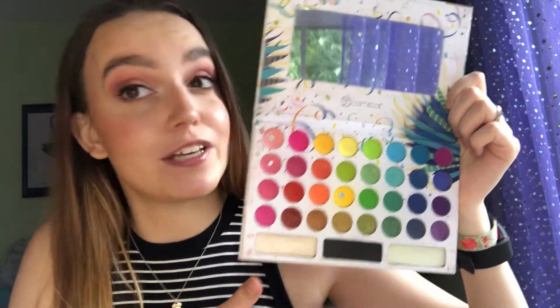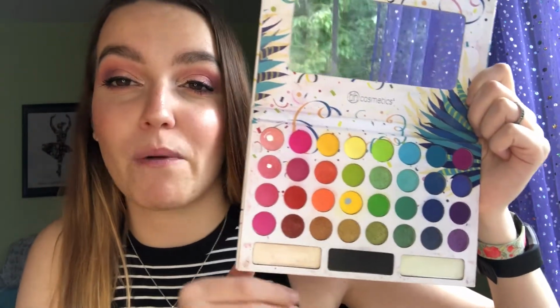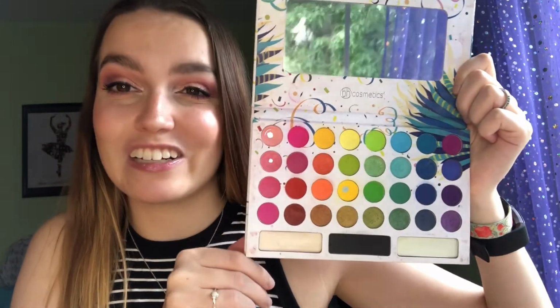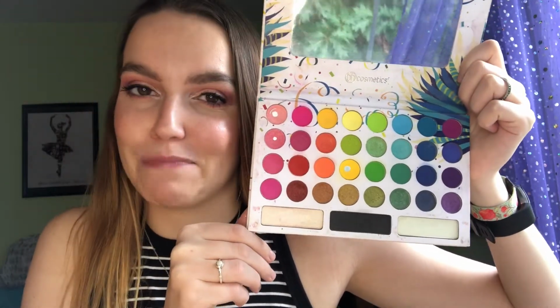So for a while, this was my everyday palette, because whenever I play with makeup, I like to have fun, and for a while, fun meant bright colors. And now fun also includes neutrals, but I love this palette, and it was definitely my most used.